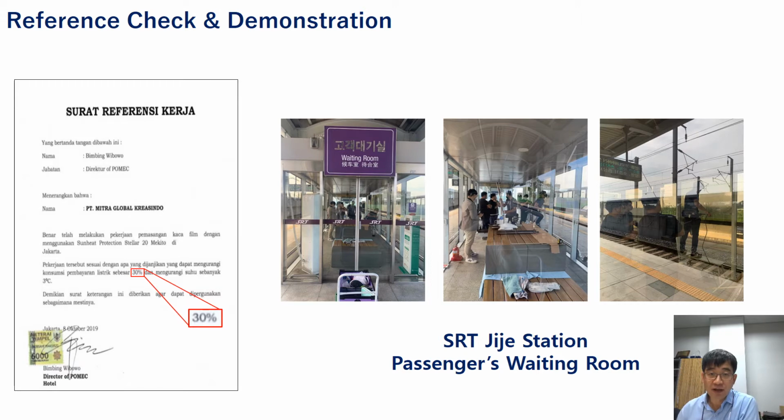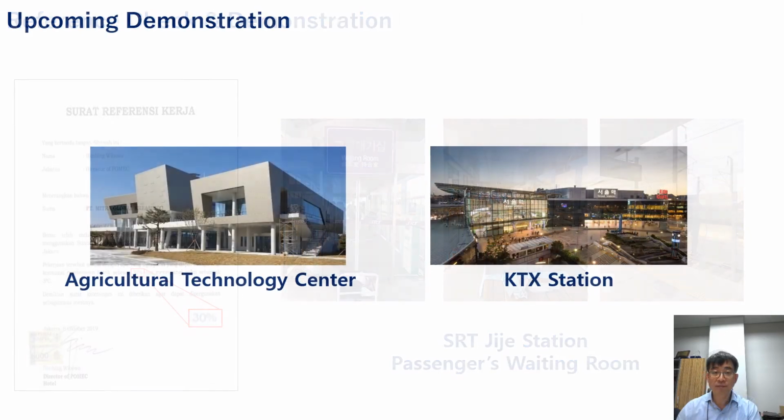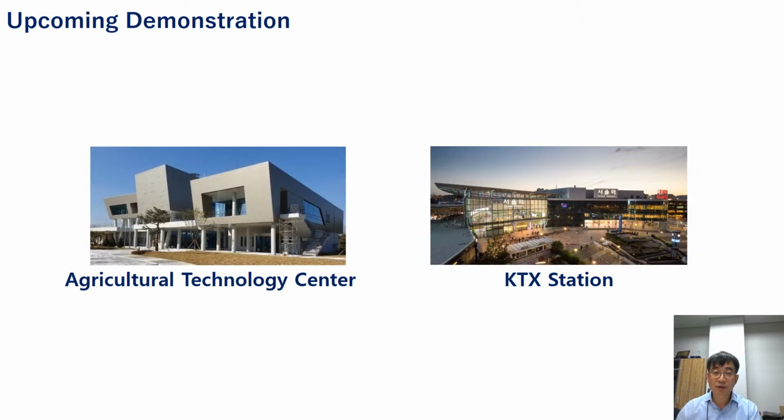Our film is already applied to Korea Train Express GJ station. Other train stations such as KTX Seoul Station and local public buildings will apply Kapha nanoalloy film this year. Through these demonstrations, we can have a national level showcase very soon.